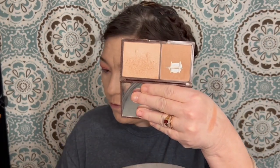While we wait for that to dry and see if I have to reapply it, let's do blush. Actually, did I put my bronzer up here? Yes, I did. We'll do bronzer. And in the Valentine's theme, I grabbed my I Heart Revolution. This is the Bronze and Glow Duo. This is one of my favorites. So, this was a no-brainer to grab.